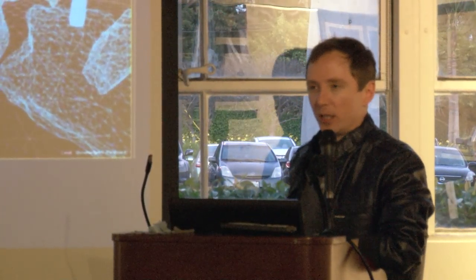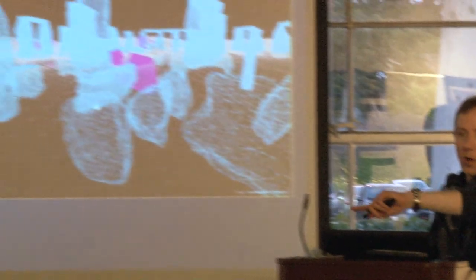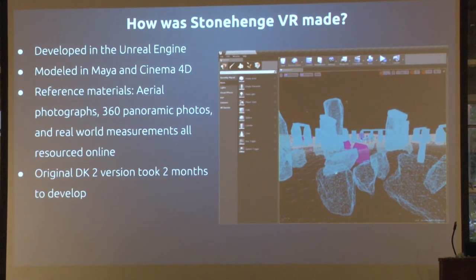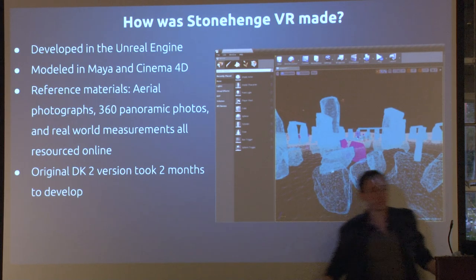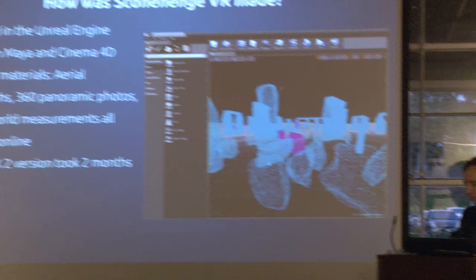So this was originally not developed for the Vive. What makes this headset special is that you can walk around in this room. You'll see later on, you can put the headset on and walk around, and you're actually walking around that space. Before that headset, there was one like this, and you couldn't walk around. You would use an Xbox controller to move your character around. So it was a little bit more simplistic.